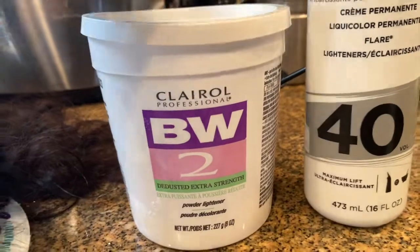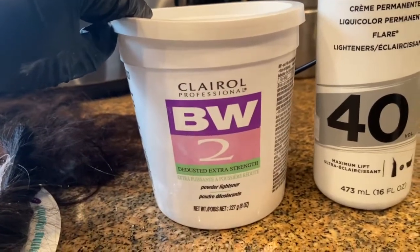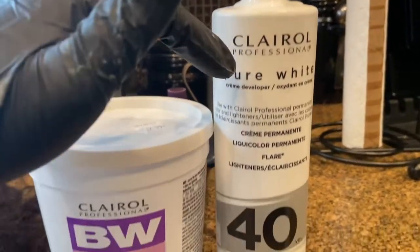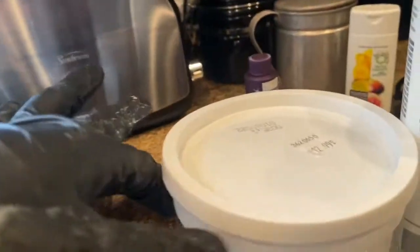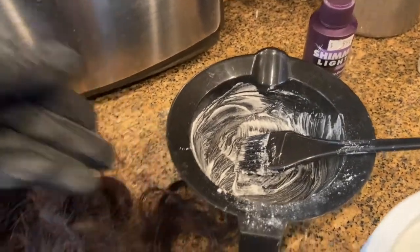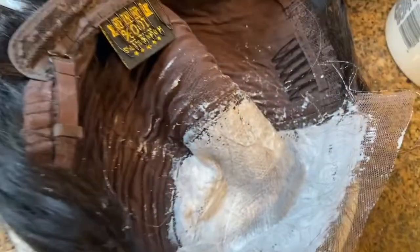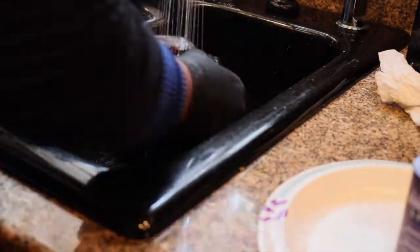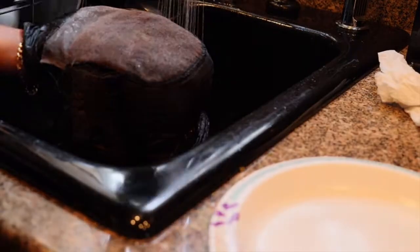I used 2 scoops of this bleach and I put in about 2 caps of this developer. I mixed it in my little mixing bowl till I got about a toothpaste consistency, and then I smeared it all over the knots on this lace. I'm gonna let it sit for about 10 minutes and then wash the hair with some Shimmer Light shampoo, and then we're gonna let it sit on there for an additional 10 minutes or so.